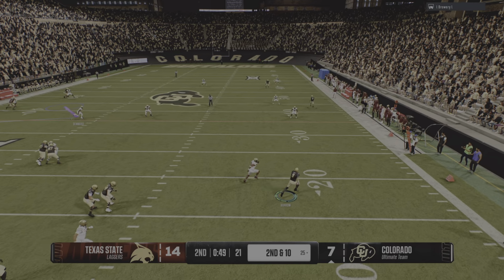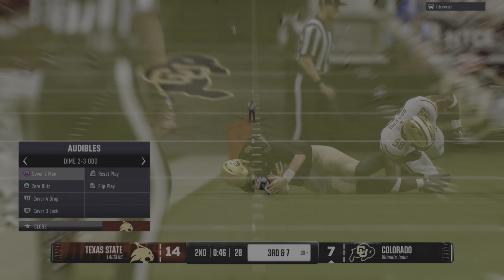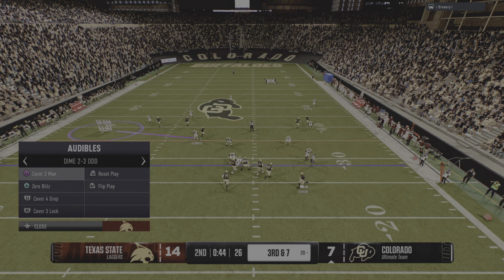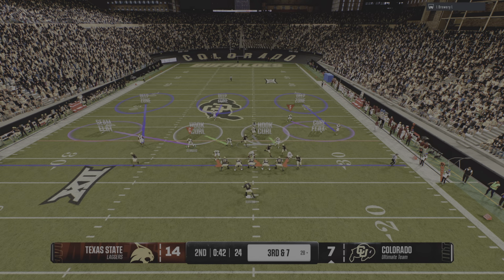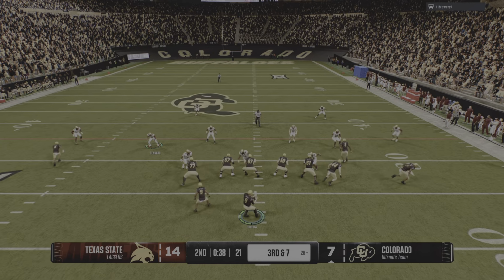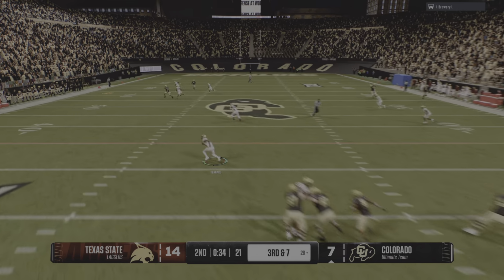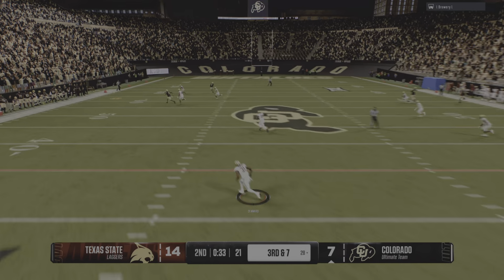Skips away from pressure. Trying to escape and get it himself. He was able to squirt free and pick up just a few on that one. Got to get to the line quickly for this third down play. From the gun, wants to pass. He's gonna fire deep. Makes the catch and a huge play on the left side. And he'll go down, but not before the big pickup and the first down.